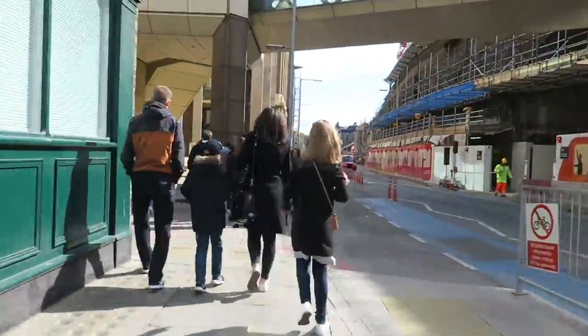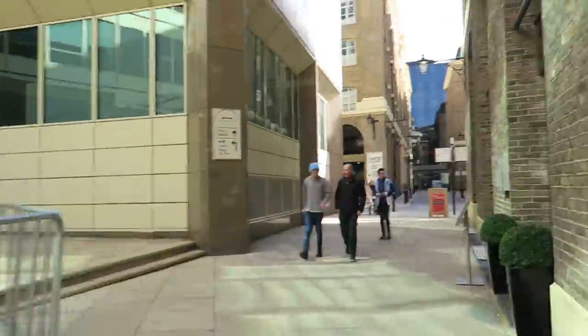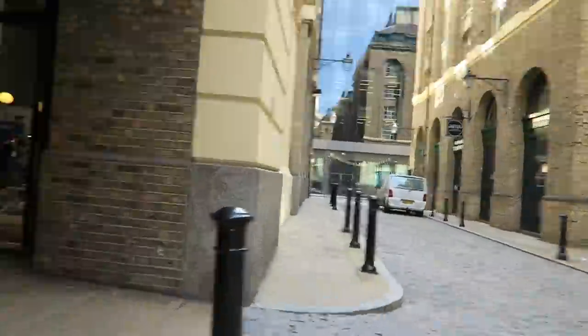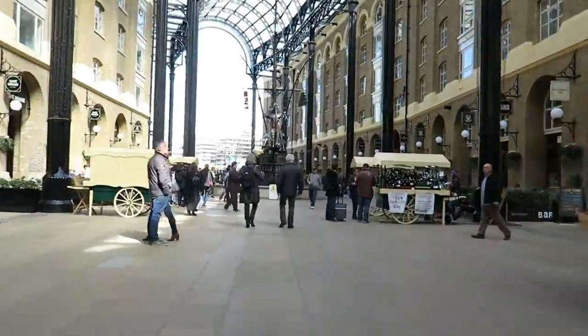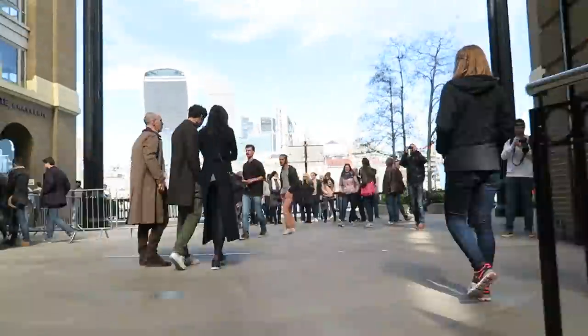Originally these buildings down here were warehouses. This was once part of the London Docks and Hayes Galleria was a wharf, a dock into which ships could sail and be unloaded. This was the chief delivery dock for imported tea, and at its peak around 80% of dry produce imported into London came through here, through this dock.